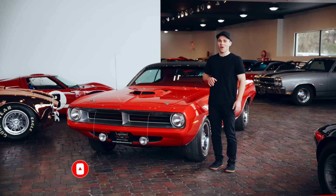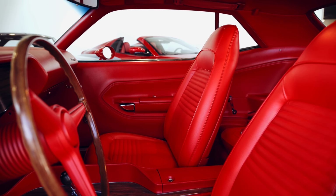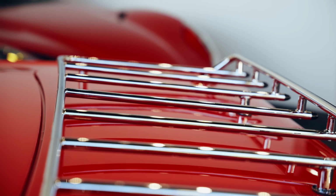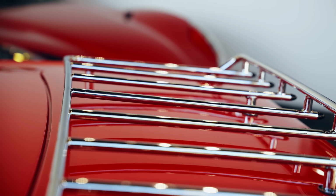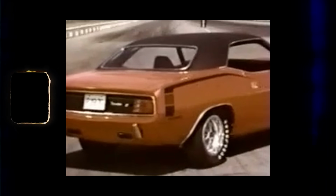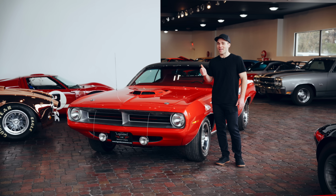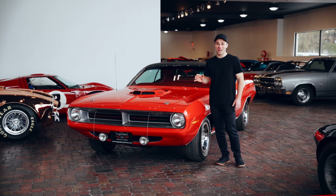You've got the original broadcast sheet and a factory red car with the chrome luggage rack. Pretty rare optioned car. Not to mention, you're starting out with pretty low numbers of Hemi Cudas in 1970. 652 cars built, 380 some odd automatics, and then you add the red. This is just a striking car.